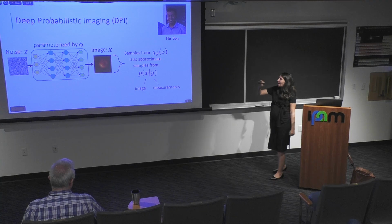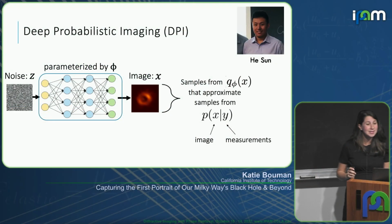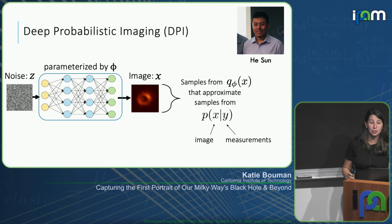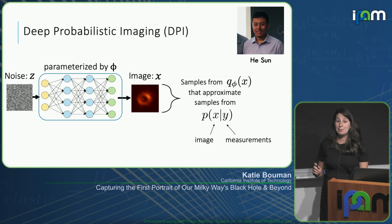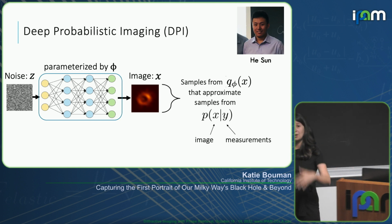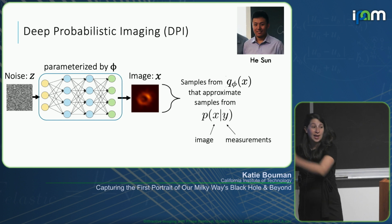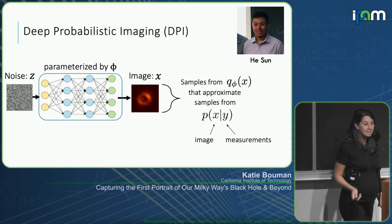So you input noise, out comes the sample from your posterior distribution. And different input noise is going to result in different posterior sample images. So essentially, the neural network is just going to be learning a mapping from some simple distribution, this noise distribution, to this complicated posterior distribution here.